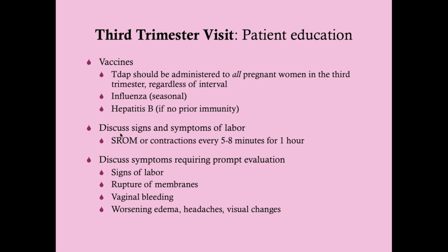You want to discuss the signs and symptoms of labor with her. So a lot of women will know what labor is, but this is particularly important for the prima gravidas. So spontaneous rupture of membranes, also known as my water broke, or if there's contractions every 5 to 8 minutes for an hour.